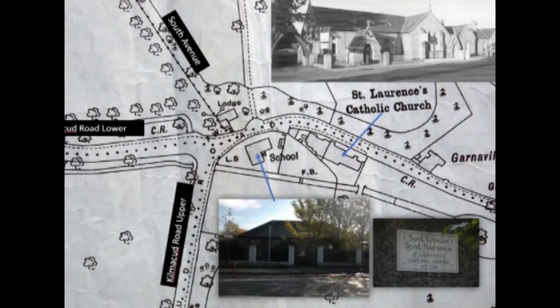Coming up further on, then we have the school. There was Lower Kilmacud Road, Upper Kilmacud Road, and at that time South Avenue had been built. We also have the church, and the presbytery was beside it. And just a little story about the church.